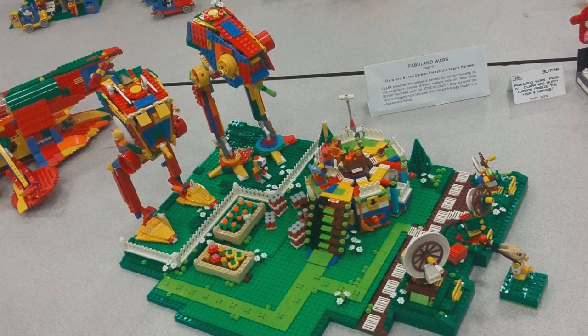This here is kind of a mashup of the Fabuland and Star Wars themes. So you have these very multicolored rainbow-looking vehicles. It's a very interesting aesthetic, but I think it's a testament to how iconic some of these designs are, because they're still recognizable even though none of the colors match. And I think that's a really cool experiment.